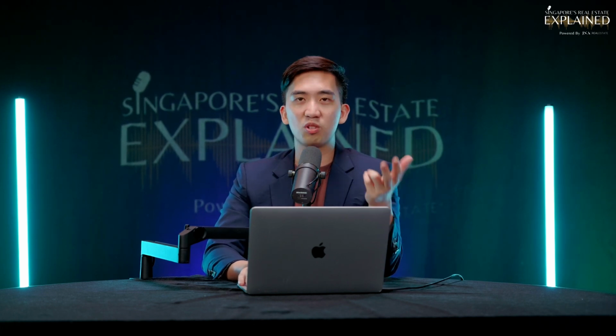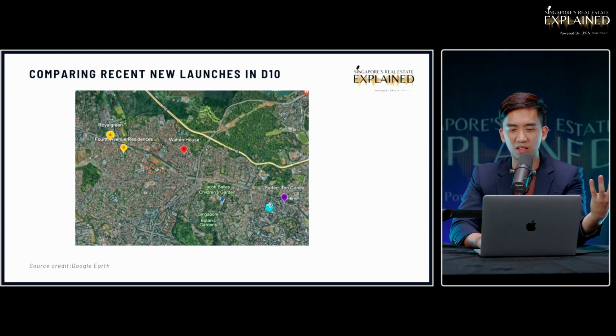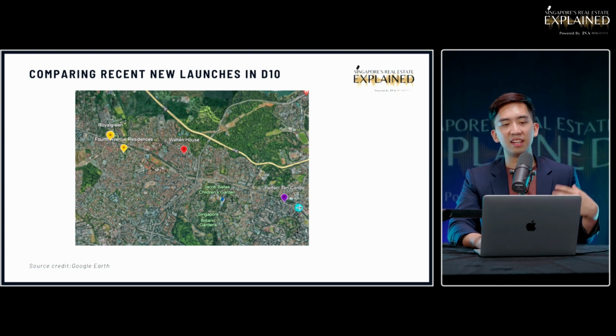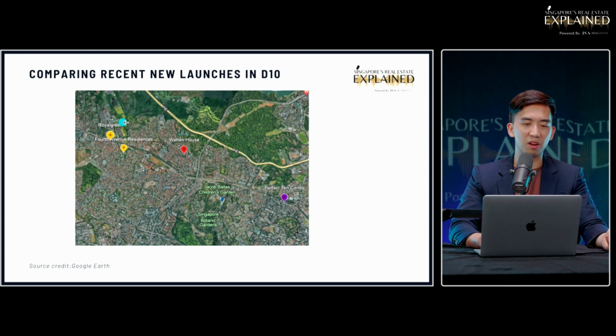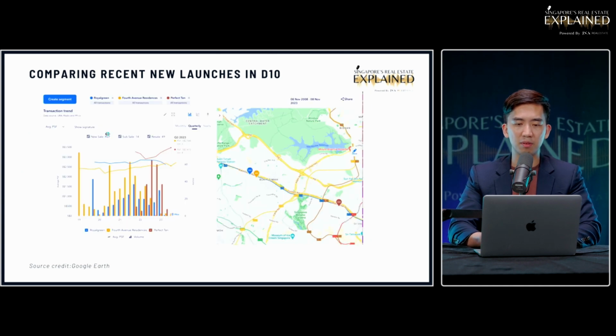So in terms of the new launch comparative, if you look at the macro of it, the comparative we have here, the nearest is Perfect 10, which is the most recent new launch around this area of a decent land plot size. And then we have something that was launched much earlier at Royal Green and 4th Avenue. One thing you can see in the next page, which is very important to understand, is a little more about supply and demand.